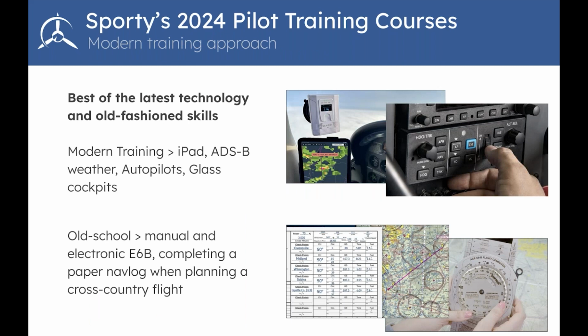Now, a lot of concern comes up in discussion about what's the best approach to teach today's pilots, where the guidance from the FAA, which is the Airman Certification Standards, requires the studying and knowledge of some of the foundational skills. So E6B, using that flight computer, using a paper chart, making a nav log. So you have that on one side of the equation, which is the way we all learned 20 years ago and didn't have all the current iPad apps that automated a lot of all that.